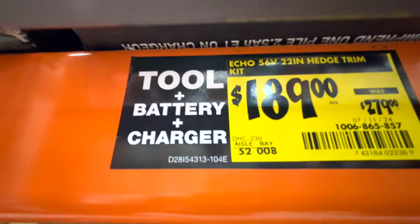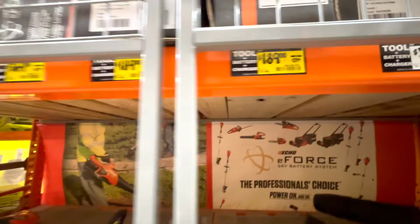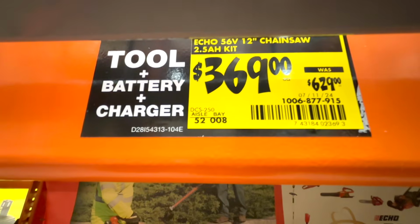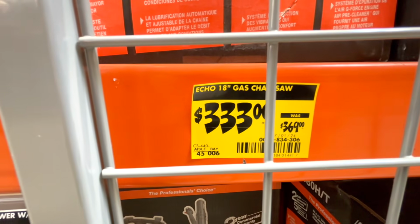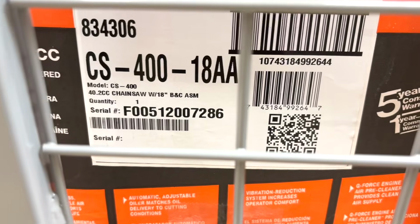They also had a deal on the hedge trimmer kit. This is a 22-inch, $279 it was, down to $189. Then they had another chainsaw kit. This is a 12-inch kit, 2.5 amp hour battery, down to $369. Now, if you still prefer gas when it comes to chainsaw, they did have a deal on an 18-inch gas chainsaw. This was $369. They had this marked down a few bucks off, down to $333.